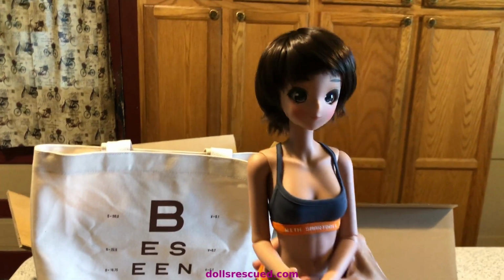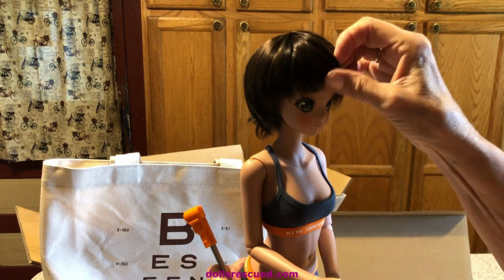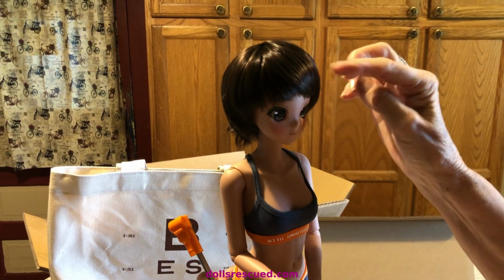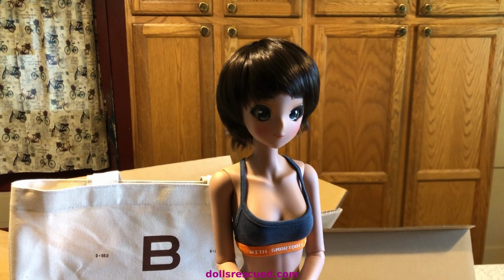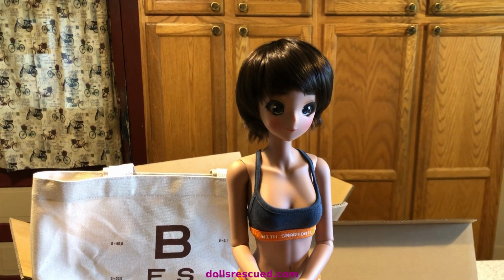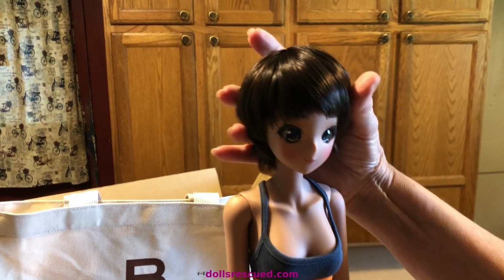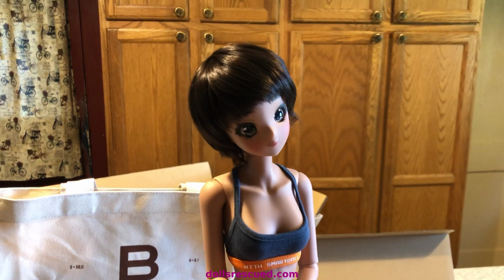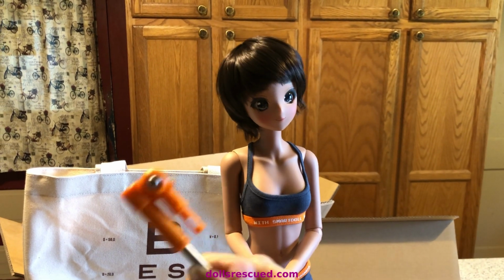I didn't go get the lights out and everything. First of all, I don't like them. But oh gosh, she's so cute. I couldn't help it. She's just adorable. I did not know I was going to like SmartDolls this much. I certainly did not know I was going to like anime so much. They're just adorable. Let me show you the stand.